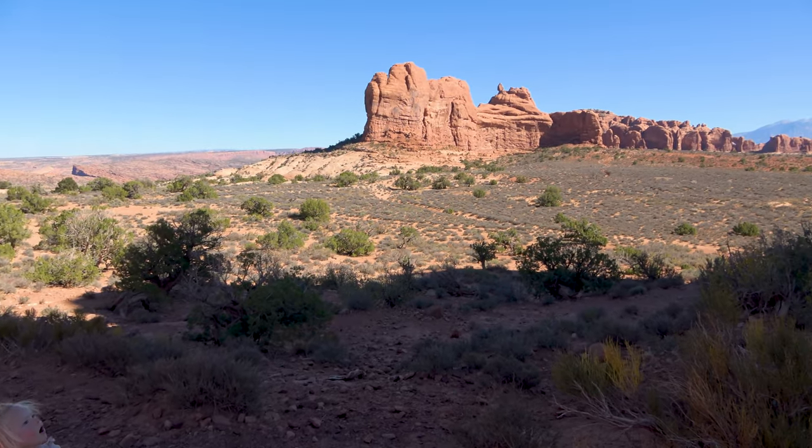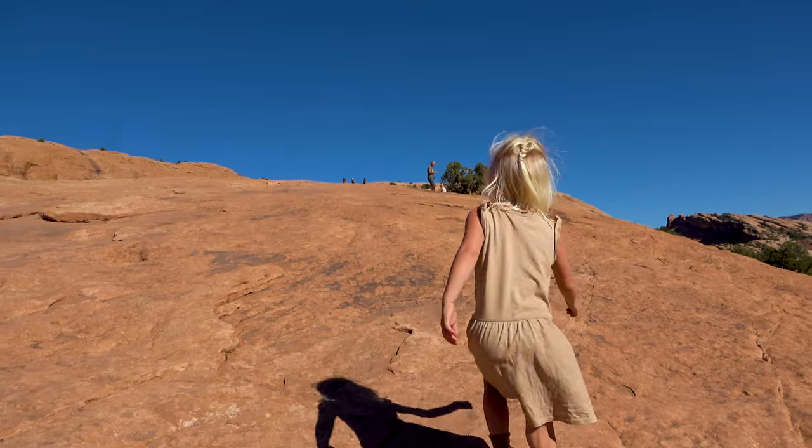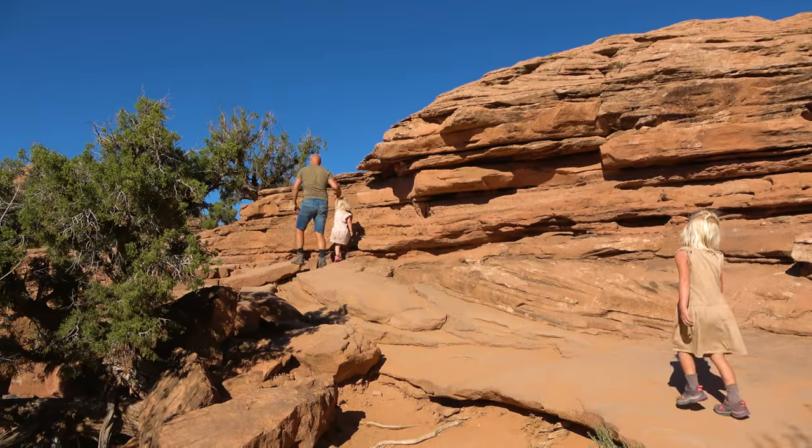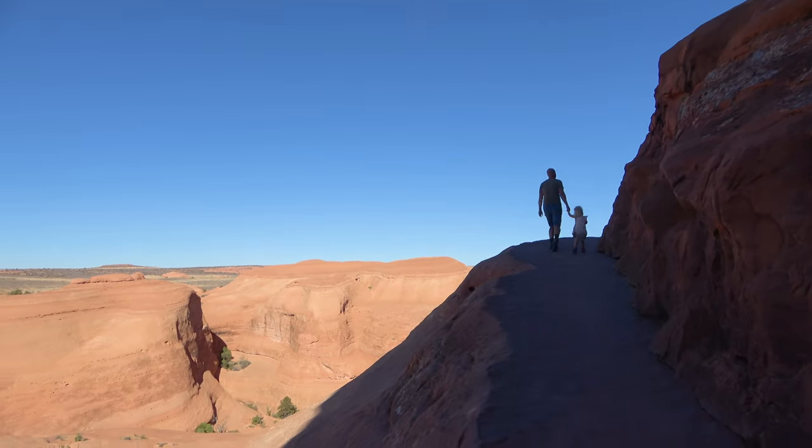After stopping at some nice viewpoints, we are hiking our way up to the famous Delicate Arch. This arch looks incredible on pictures, but seeing this in real life is something else. This arch is huge.